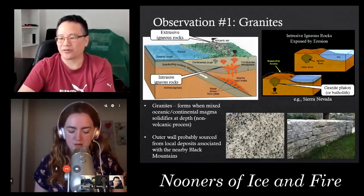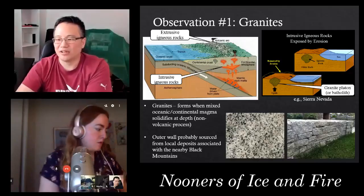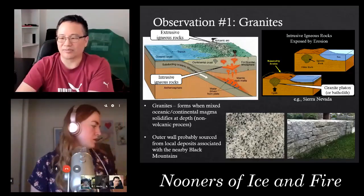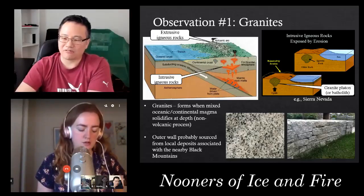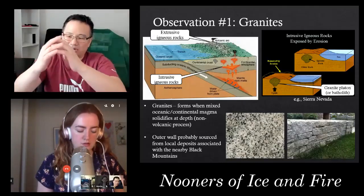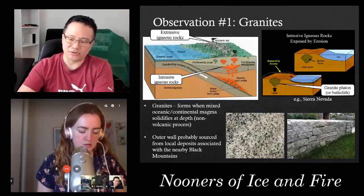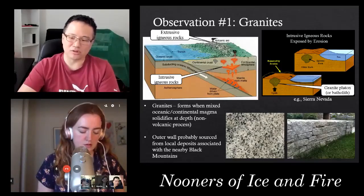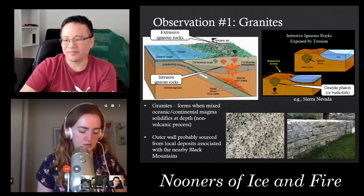And how it forms is basically, look at the slide in the upper right. They actually get exposed by erosion. So you basically have magma rising up, it cools and solidifies. Okay, and then over time, all the overlying layers will get eroded off, and basically you expose this big piece of slowly cooled, large-crystalled rock, and that's called granite.